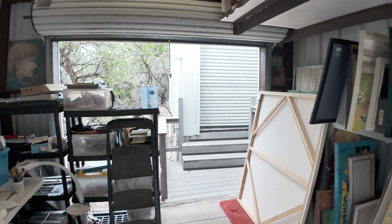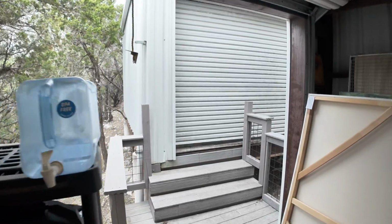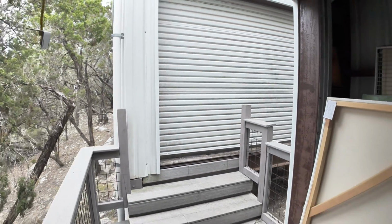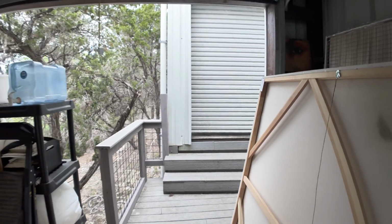And then there's another building there that's just full of wood. It's a storage building right now, but that one's also, I'm trying to get a look at probably about 12 by 20, about the same size as this building. And again, Trex decking all the way.